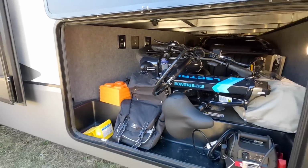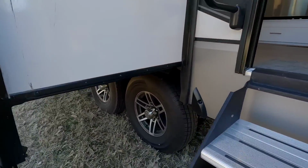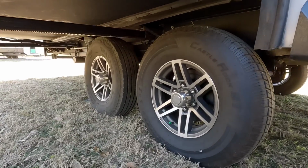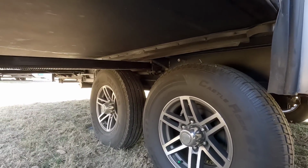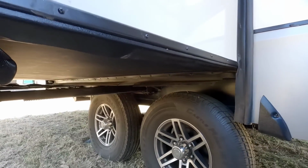This is not a drop frame, so this is probably going to be, let me look at the frame real quick. This looks like it might be a 10-inch frame. I think they use 10-inch. Oh, here it is right here. Oh, no, it doesn't say. This is actually use a 2-inch torsion tube.